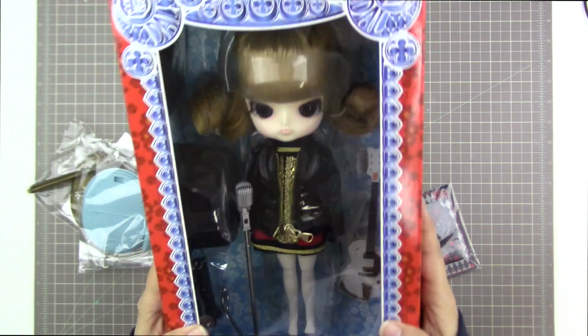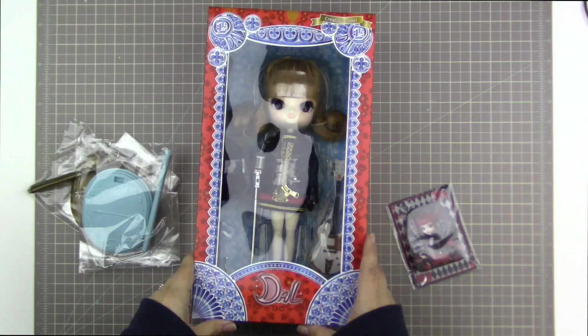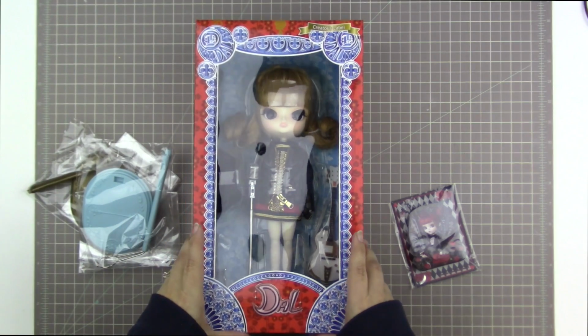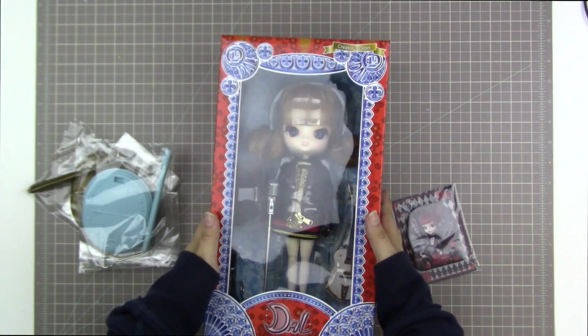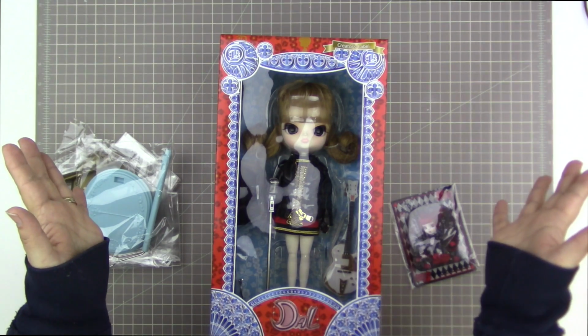I cannot wait to see her and get to see the details of her stock outfit and all of the little cute accessories that she comes with. I ordered her from JP Groove and I got her for a really great price, and I was feeling really great about the price.